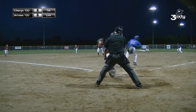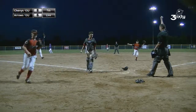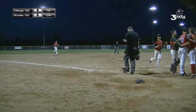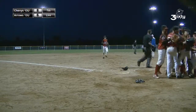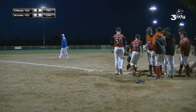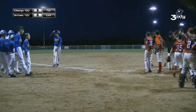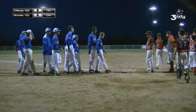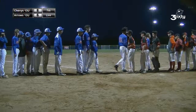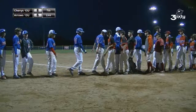First pitch, Pelly skies it in the air just in front of home plate. Making the catch is Bulger, and the Chevys get the victory. 4 runs in the top of the 7th inning for the comeback win. It'll be Chevys versus Gateways in one semifinal, and it will be Arrows versus Islanders in the other. Those 2 semifinals at 4 o'clock and 7 o'clock tomorrow. As soon as we know which one is which, we'll tell you.